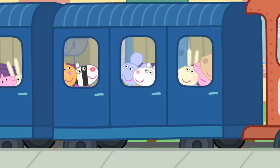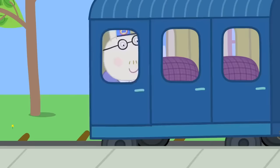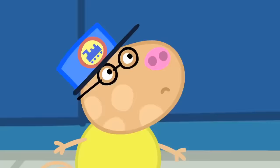But, Madam Gazelle, how are we going to get home? Oh, Peppa, we are back where we started. The train has gone in a big circle. Tickets, please. Pedro's lost his ticket again. Pedro, can I have my hat back, please? There's Pedro's ticket. Oh, that's where I put it.